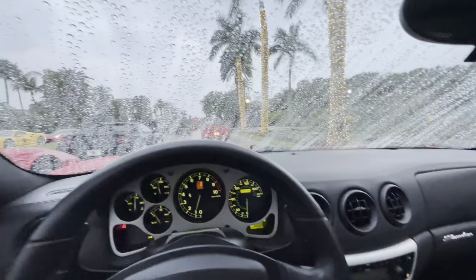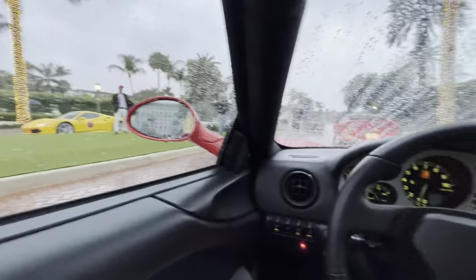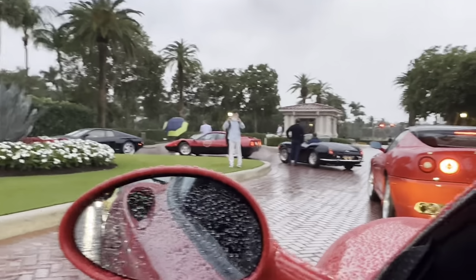So now I've found my way behind the wheel of the 360, so I'm gonna drive this car onto the lawn. They're gonna go unload the rest of the cars, the F40, the GTO, all that stuff, and I just gotta keep moving along with all the cars here. There's so many cars here. So we're driving the 360, 355, I guess. We're about to go onto the lawn. Pretty cool, but there's crazy cars here.